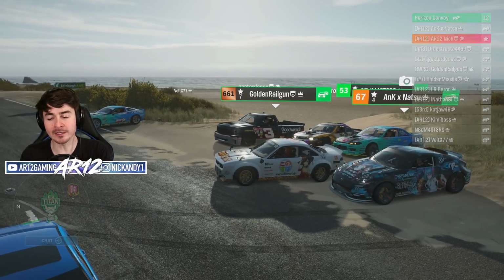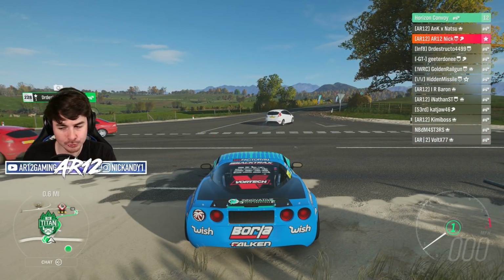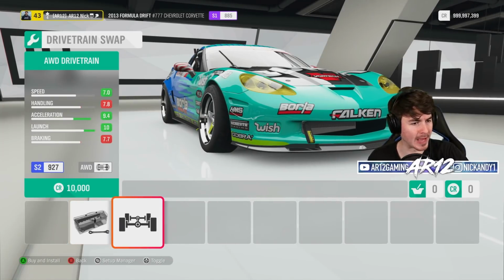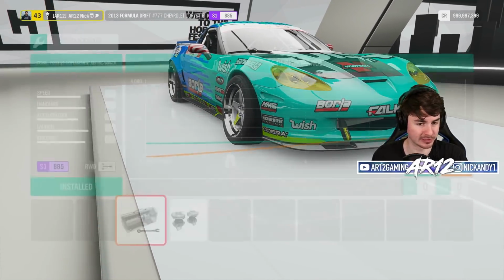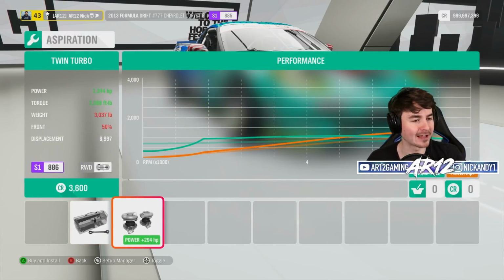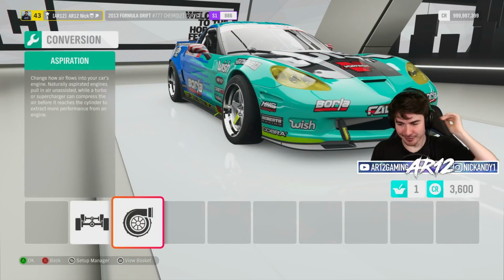Top of S1 class, however, rule: no all-wheel drive. The only thing we're banning is all-wheel drive, which I can't even get. It tosses me up into S2 class anyways, so none of that. Twin turbos. Give me an extra 300 horsepower.